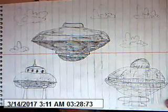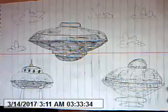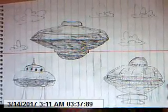Here are some very interesting UFOs. Obviously you can tell these are real. And you'll note just how fucking cool they are.